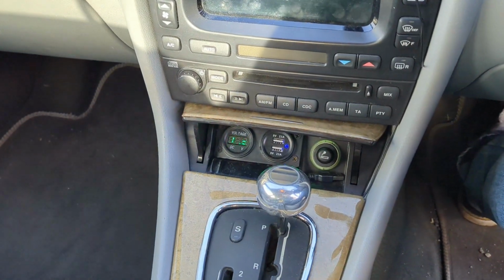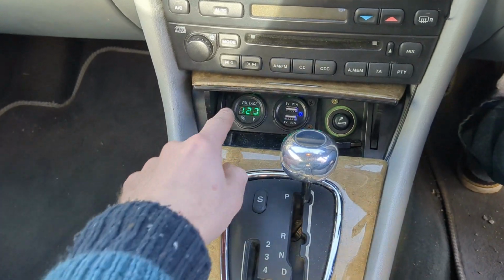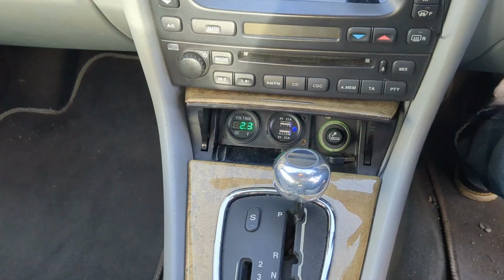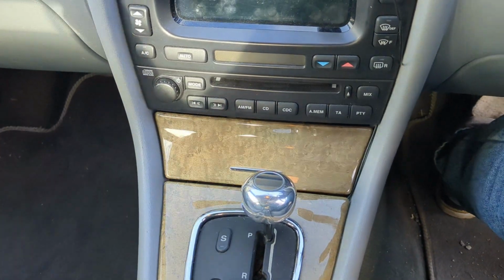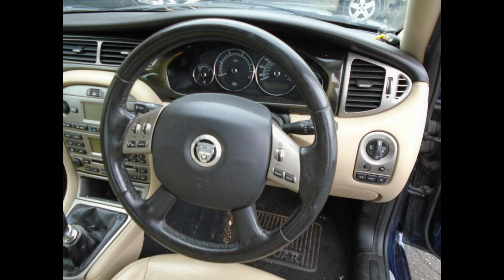Also, you can see I've fitted a USB charging and voltmeter system here. If you've got the traditional air conditioning controls, you can fit a universal double DIN system, but there isn't much depth available, so many aren't going to fit. Cars facelifted in 2008 have got the silver accented vents and radio elements as opposed to earlier cars with the black ones.